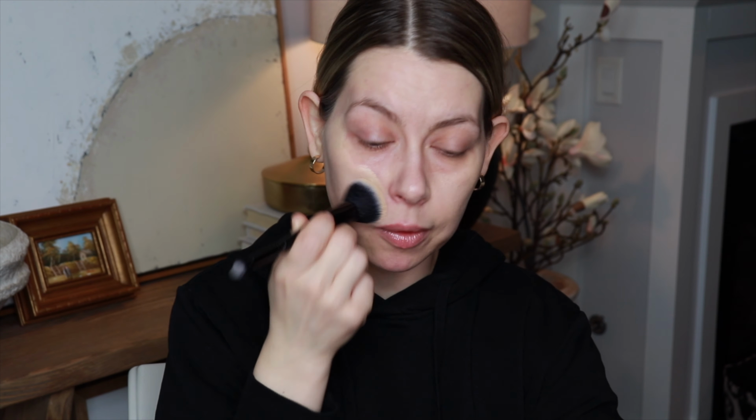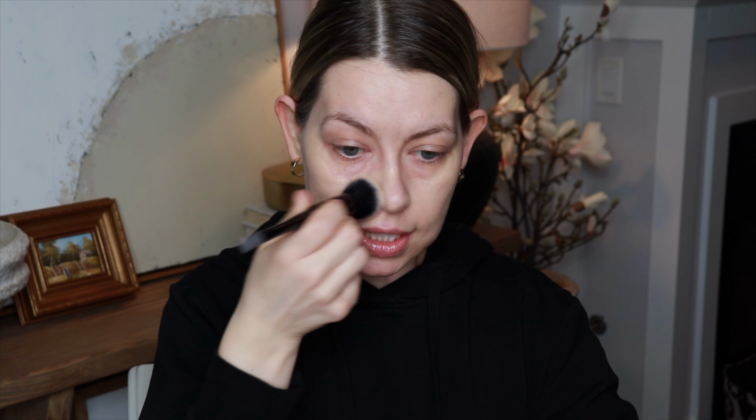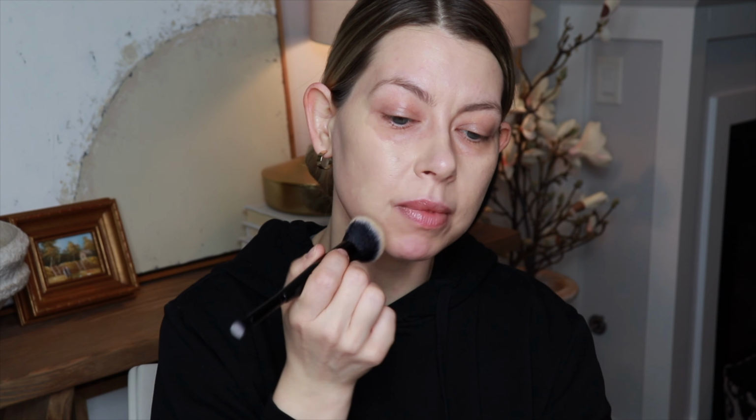Your foundation is going to last longer. It's going to be more comfortable throughout the day. It's not going to look cakey. It's not going to break apart. And do you see how effortlessly this is just gliding across my skin? I'm just moving the product at this point. I'm not really focusing too much on blending. I just want to make sure I get the coverage I need.